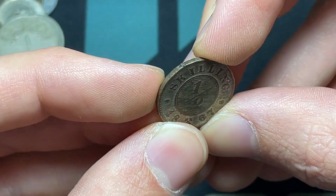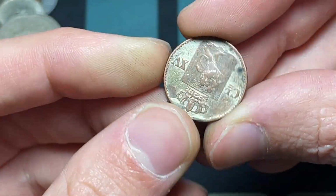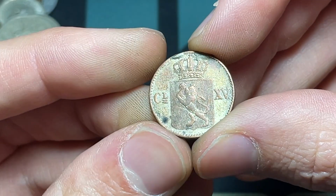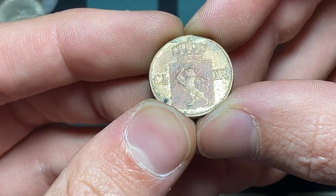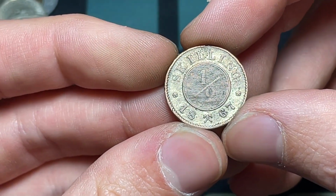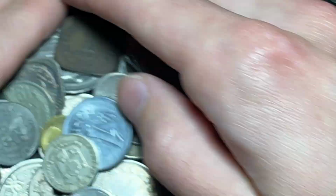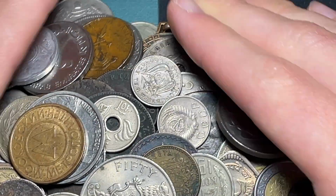It's been removed from a mount, but it's an 1867 half skilling. I want to say CLXV. I forget who is the 15th. Maybe it's Charles the 15th, but it's probably going to be like a Swedish or Norwegian or Danish ruler. And that just concludes a phenomenal hunt. 2 top tier pounds of world silver.